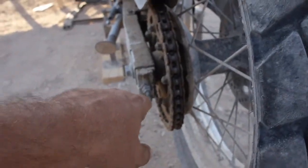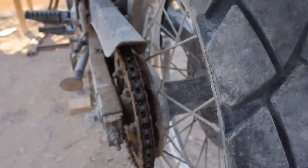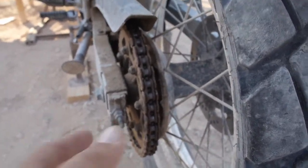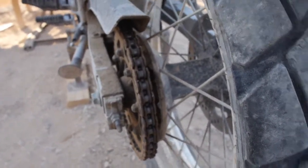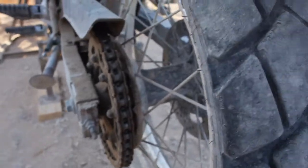And I never can remember exactly, but I think there ends up being two on this side. So there's a little one here, and then there's another one that goes between the sprocket and the wheel. And there's a series of spacers and bearings. Okay, and obviously that chain is looking awful, but I live in the desert. That's about the best it's ever going to get out here.